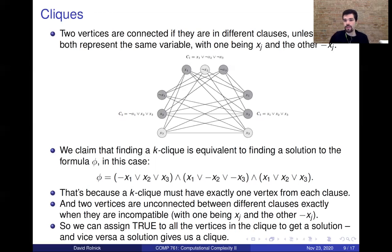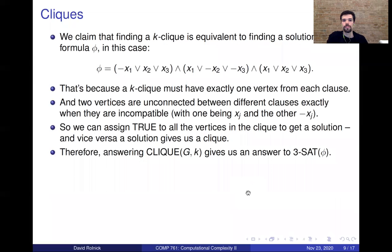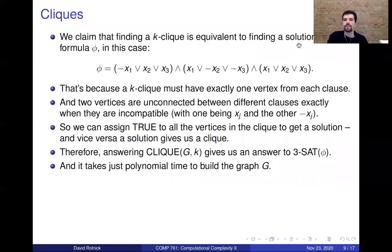Yes, exactly, as was written in chat. What we need to do is to solve clique of this graph with k equal to the number of clauses in the formula. So answering this clique of G, k gives us an answer to 3-SAT. And it takes just polynomial time to make this graph G, which you have to build from the formula itself.